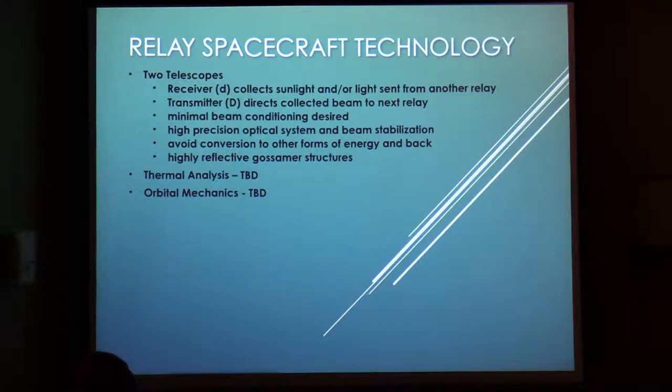No, I haven't done the thermal analysis. And yes, these relays are going to be orbiting around the sun, and you're trying to get to some point in space, and there's an orbital mechanics coordination of different systems you have to deal with. There's an orbital mechanics issue to deal with as well. I'm going to assume or defer that problem until later. But go ahead.